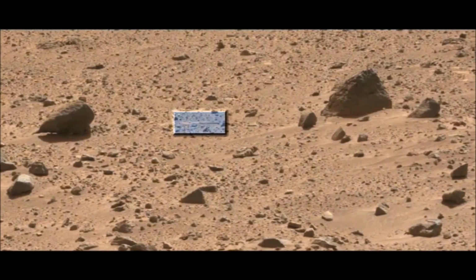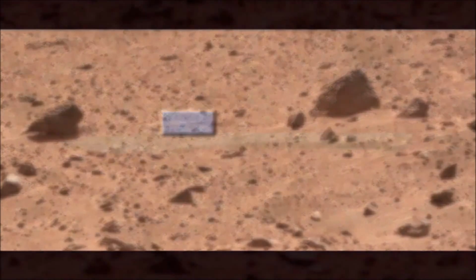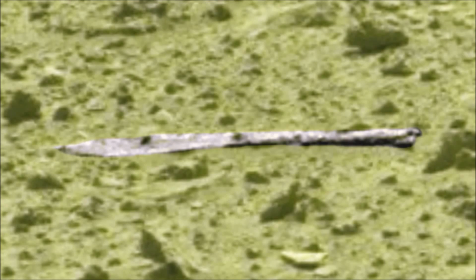I mean, it may even appear in other image sets from the Curiosity. Often these sets overlap each other. The Curiosity moves extremely slowly, and you can look at the previous or later sets and often see the same object again. So this may well appear in a dozen different photographs. Haven't looked at them all yet, don't know. But there's at least 3 or 4 so far.